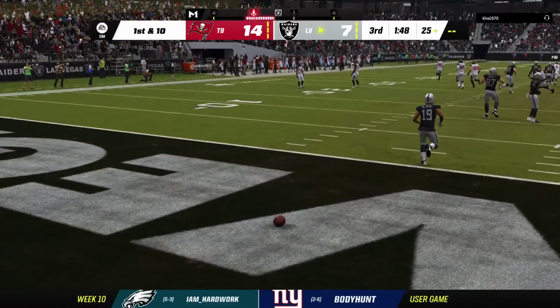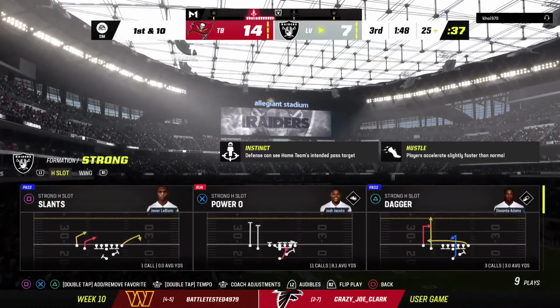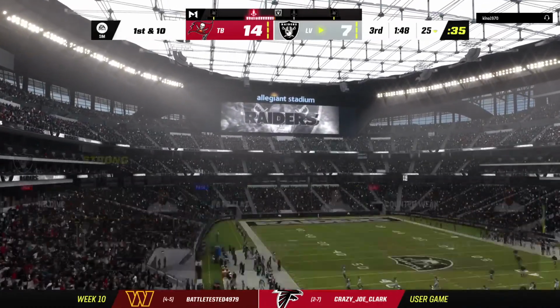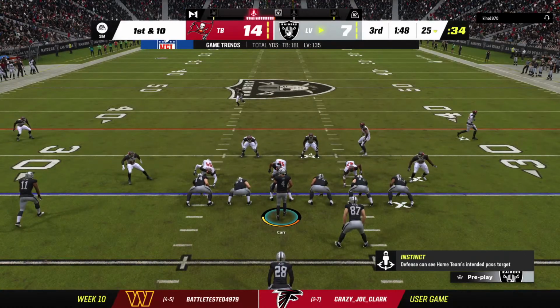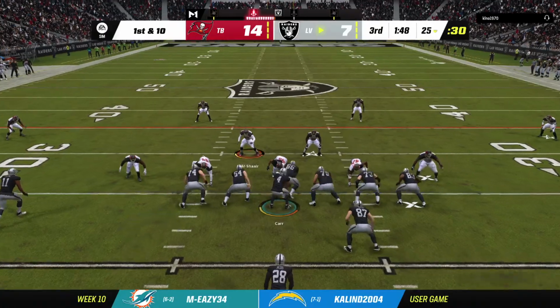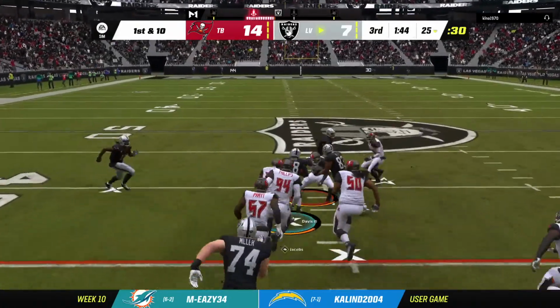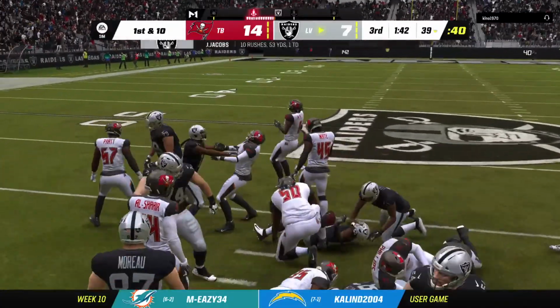Valentine opting not to return it, and his guys will have it at the 25. The Raider offense set to get this drive started. As this offense takes the field against CD, remember last drive they were moving the football, but then they threw that costly interception, so we'll see if they can right the ship here on this drive.